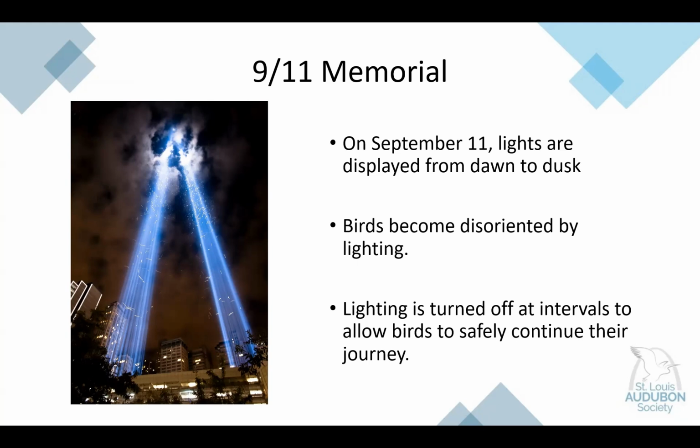So, to help combat this issue that they realized was happening, they now have observers go out when the Tribute in Light is taking place, and every time 1,000 birds or more are circling the columns of light, or an exhausted bird is observed to have fallen to the ground, the lights will be turned off for 20 minutes, which gives the birds a chance to clear the area and continue along their migratory route.